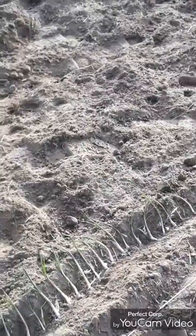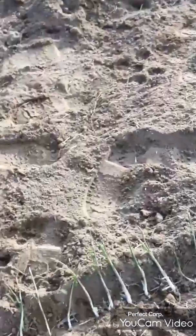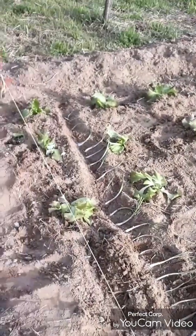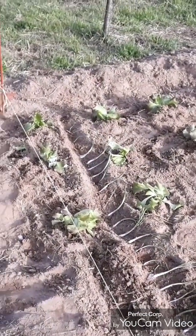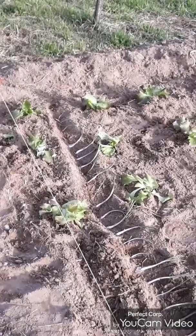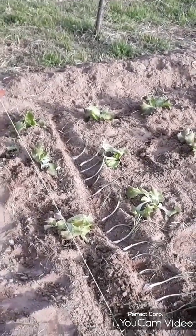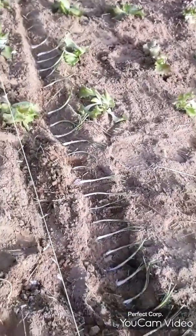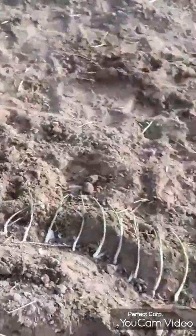So as you can tell, right now they're about 2 inches apart, which is fine, because I'm going to use some of them for green onions. So as they grow, I will pull like every other one. And that way the others won't compete with each other, and they can get bigger. But for now, this is how I'm going to do it. This works for me. It may not work for everybody, but this works for me.